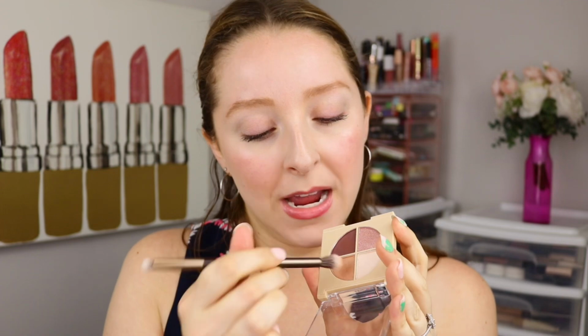Next, I'm going to build up the crease and then the transition area right below the brow highlight, and I'm going to pick up the more brown shimmer. Like there's no kickback in this shade, which I think you do want to see a little kickback because then it's probably going to have a little bit more pigment, blend easier.